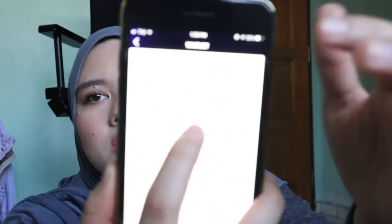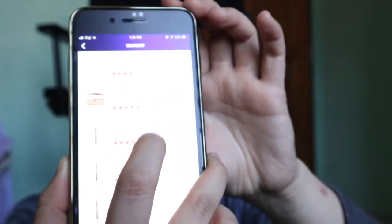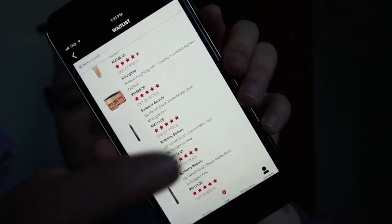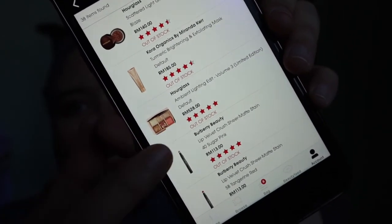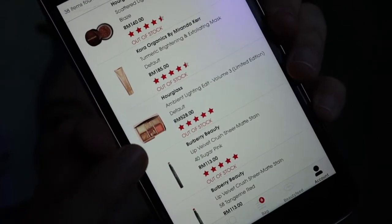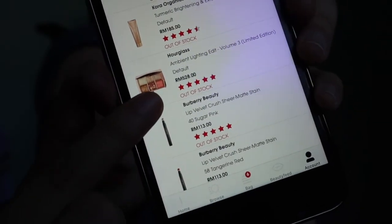Yang ni, you guys can see. Alamak, resource not found. This one out of stock, and the price, you can see the price here. How much the price is, guys? Can you see, right? The shade is different, totally different. The price is 5 to 8 ringgit Malaysia.